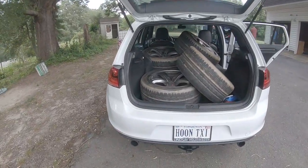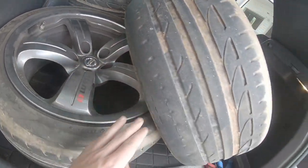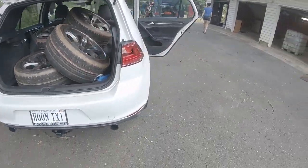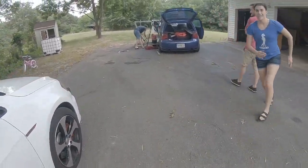Alright, we're here at August's garage. I had to get my wheels from the Dragon, and we get to try and unload his car off the dolly. Here's the wheels from the Z and how they fared. They're pretty much done. Good old GTI can hold everything. And here's the R32.